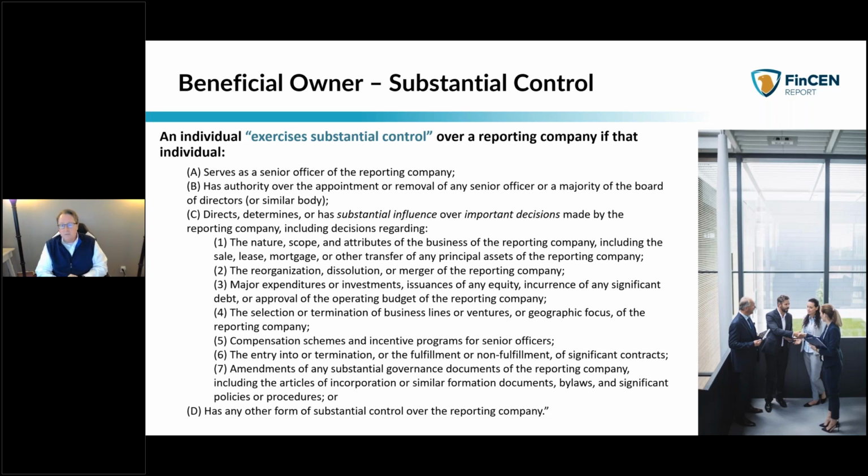And finally, subsection D is the catch-all. An individual is a beneficial owner if they have any other form of substantial control over the reporting company. This is what I call the Tony Soprano test. If you remember from the Tony Soprano television show, there was an Italian restaurant there. Tony Soprano, the mob boss, he didn't own the restaurant.